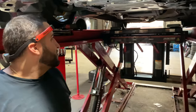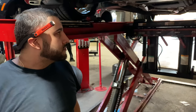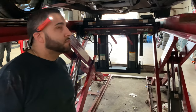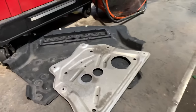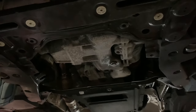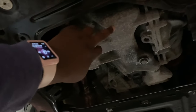So do you recommend that any BMW owners, X5, whatever model, change the differential fluid or the transfer case at 50,000 miles? Yeah. Okay, so basically he removed all these panels from underneath the vehicle so he can actually get to the transfer case and the front diff. I'm assuming this is the front differential right here.